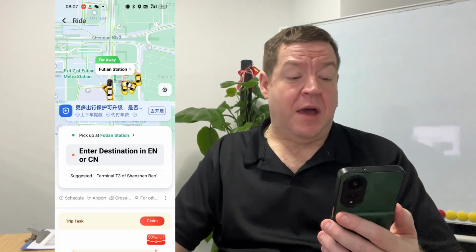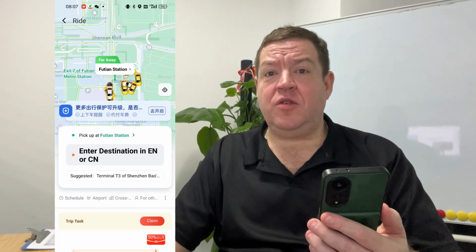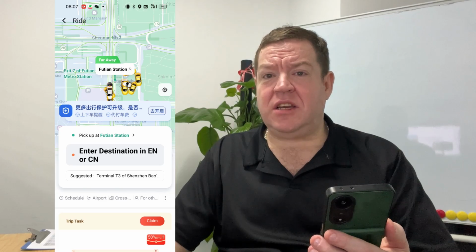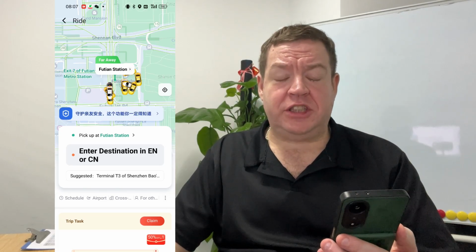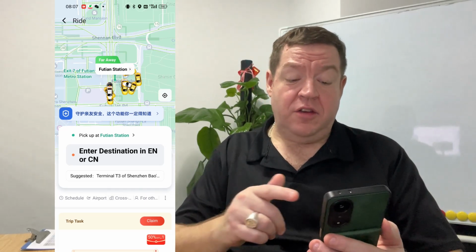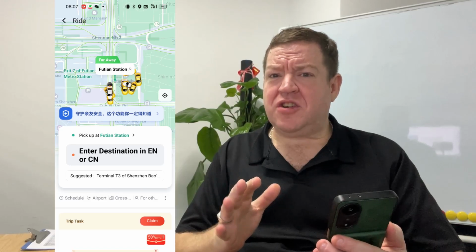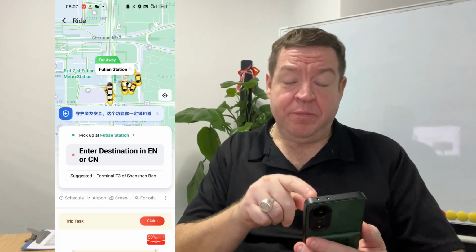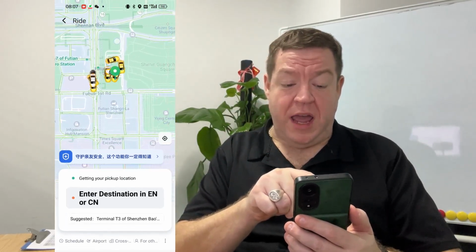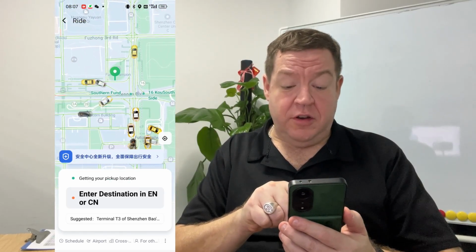So we're looking at the app right now. And as you can see, I've got my location set to the Futian station in the central area of Shenzhen. Now you can pick whatever location you want. You can do so by probably the easiest way, if you're not 100% sure even the name of the place you're going, is to just drag the little pointer around and you can choose whatever location you're looking for.